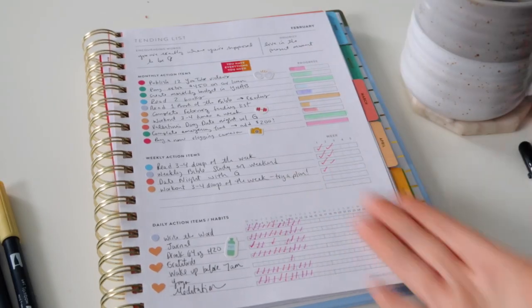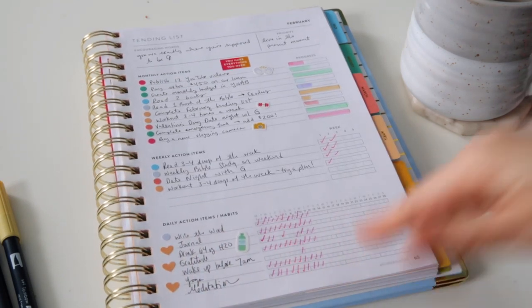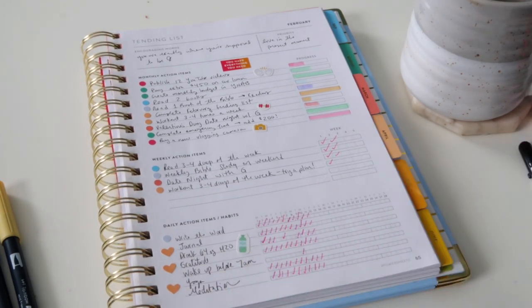All right, friends, here's the completed, updated goal check-in tending list halfway through the month, and we're on track. I'm excited. I'm very proud of myself. I'm really, really proud of myself for the workouts, because that's probably been the worst struggle of the past 6 months of my life. I would even say the past almost a year, ever since going into quarantine.